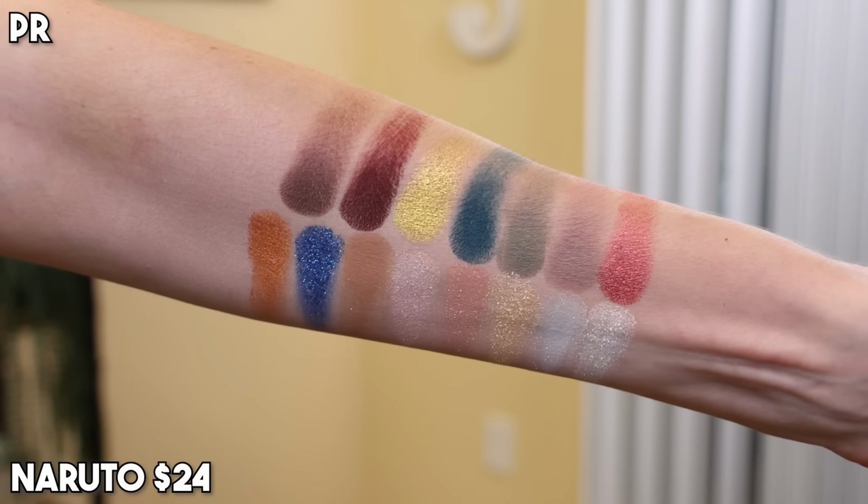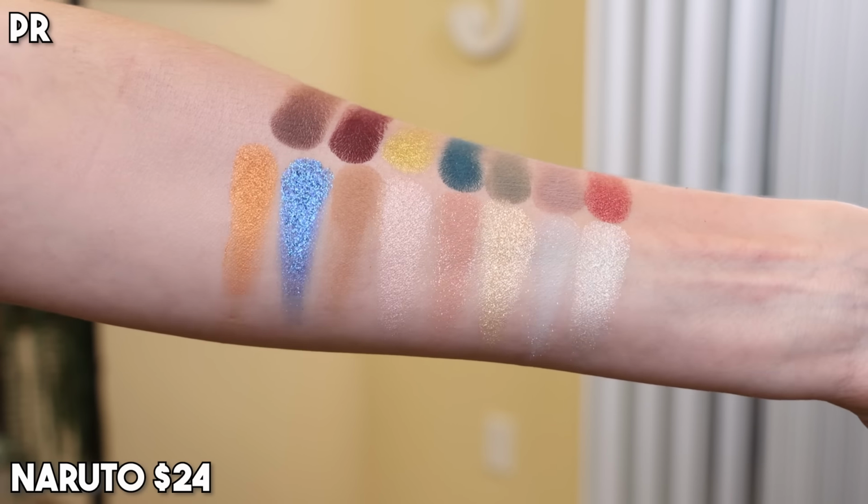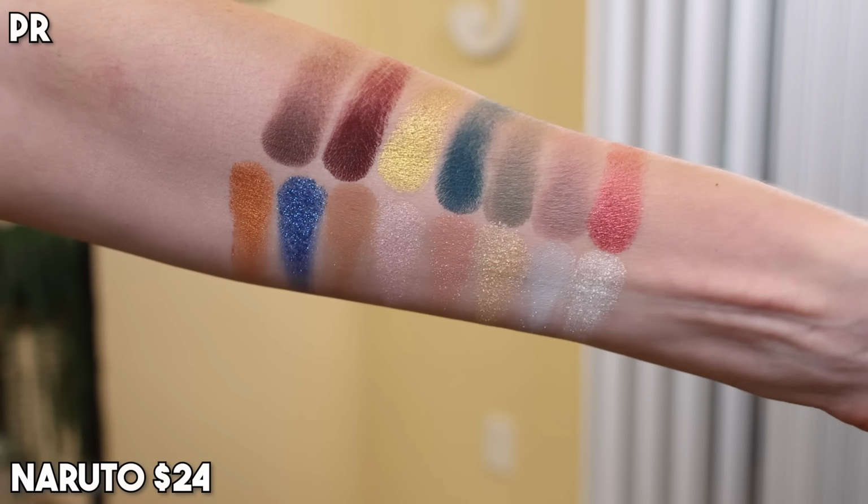I love neutrals, so for me, if I can get a neutral look out of a palette, I'm happy. But of course, we do also have some pops of color. Some of the shimmers in here are also not my favorite. I do feel like Colourpop has certain shimmer formulas that are a little bit duller on the lid, a little bit heavier on the lid. And this shade right here, this red one, this gold one, I feel like these two are some of that type of formula of shimmer.